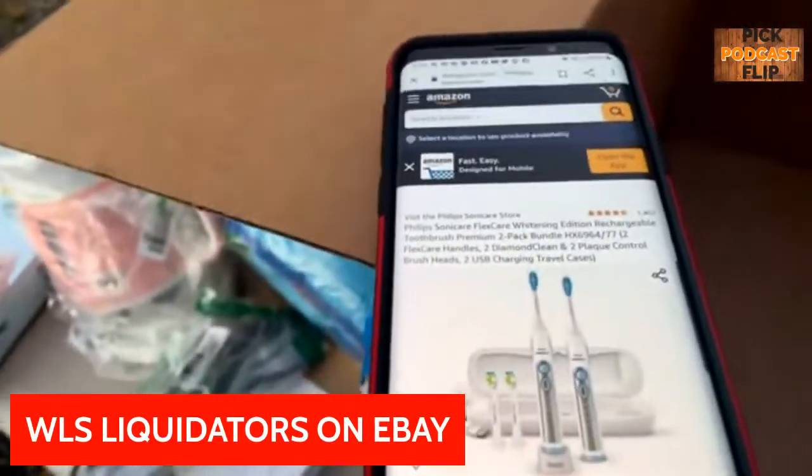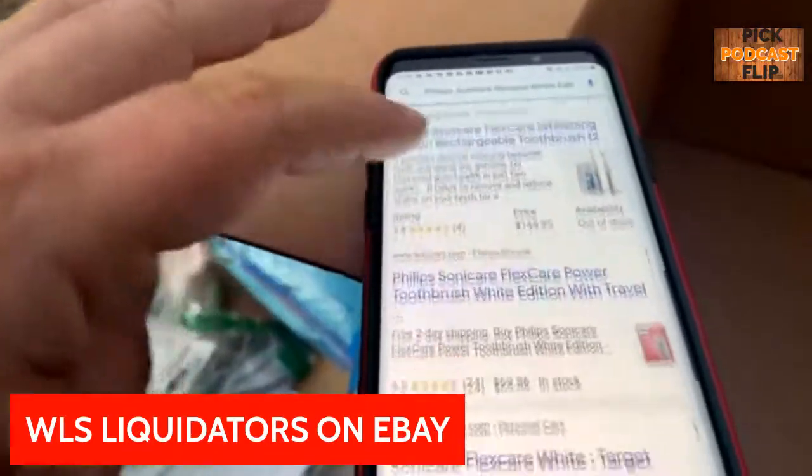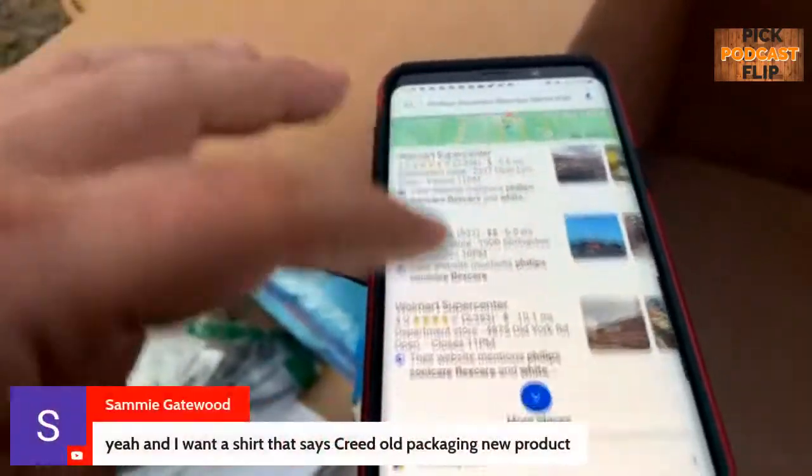Why is that showing two though? That's a two pack. Don't do the two pack. A lot of these are in two packs. That's kind of weird. Well, this is just one. His and hers. Yeah.